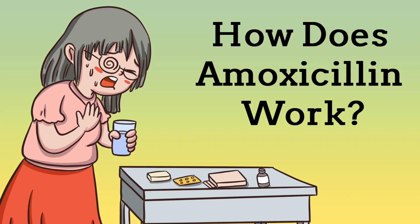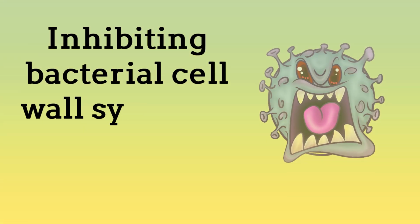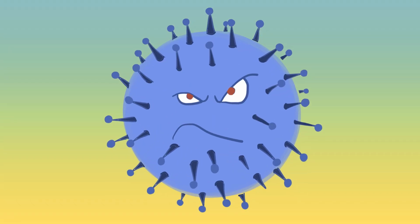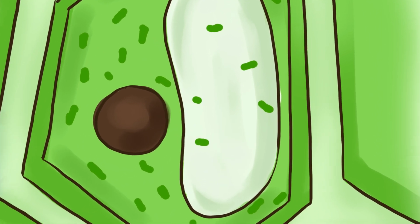How does amoxicillin work? Amoxicillin belongs to the penicillin family of antibiotics. It works by inhibiting bacterial cell wall synthesis. Basically, it stops bacteria from building their protective walls. Without these walls, bacteria become weak and burst due to high internal pressure, leading to their destruction.